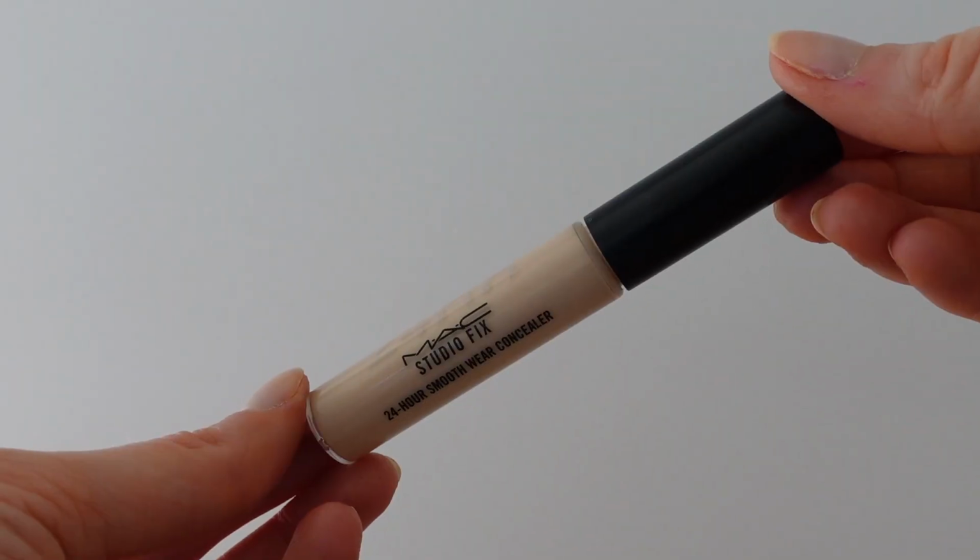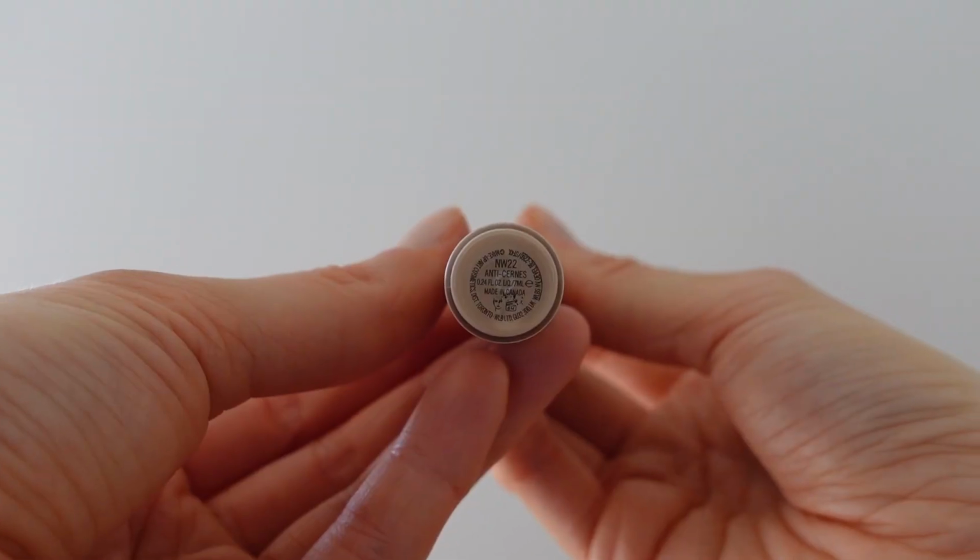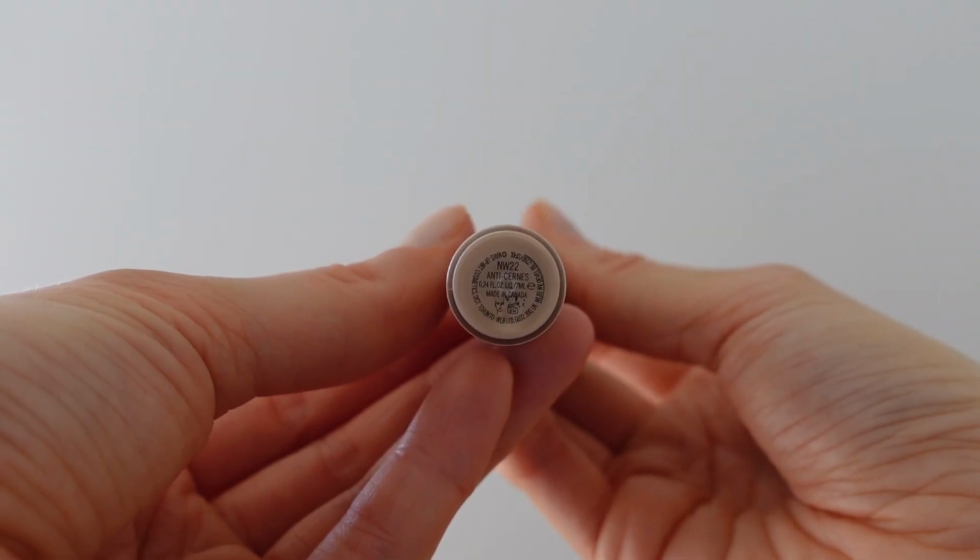Next step is concealer, and for concealer I use the MAC 24 Hour Studio Fix Smooth Wear Concealer. It's a very long name. It is in the color NW22, and I just apply that under my eyes and around my nose, and then if I have any spots or anything, and I just blend that out with the same beauty blender. I don't know if you're supposed to use a different beauty blender for the different steps, but I use this one for a lot of different things.